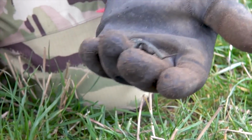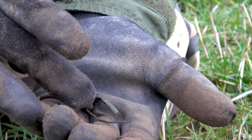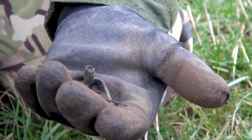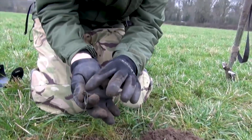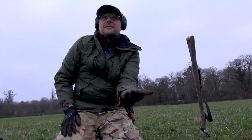You sometimes find buried swords which have been snapped in half, and it's basically to release the power of whatever you're praying for, and it stops other people from reusing it. But there you go, spring, and there you go, Roman brooch.